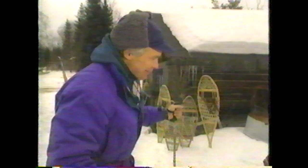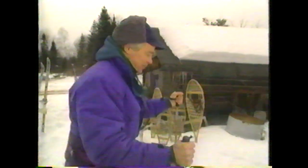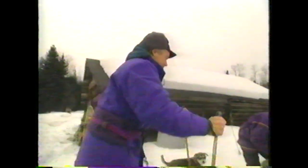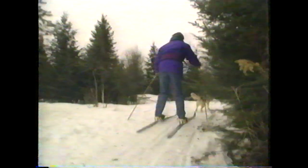We tell the dog, stay tight. Good girl, Petra. Stay tight, Petra. Good stay tight, girl. Now, what's the word to go? Hike, hike. Hike, hike, Petra. Let's go, Petra. Hike, good girl. Hike, hike. Good girl.